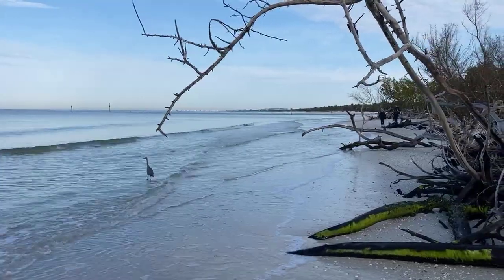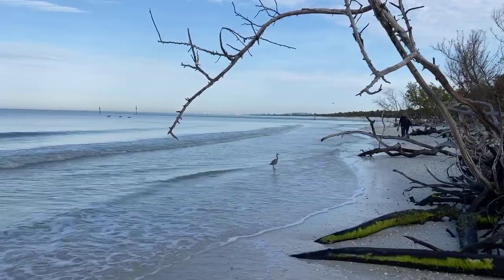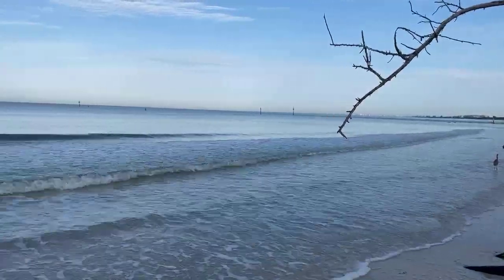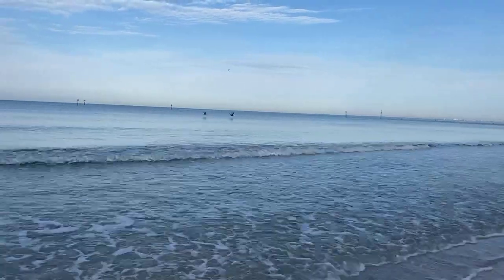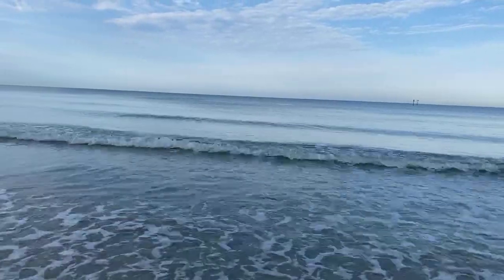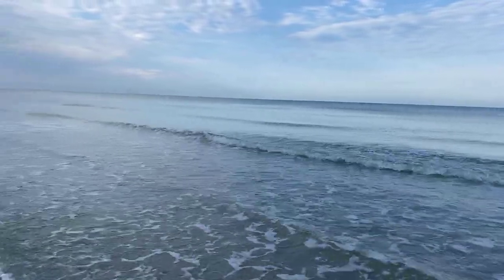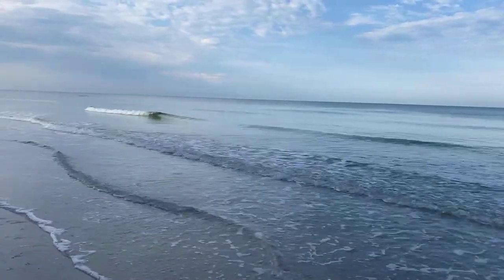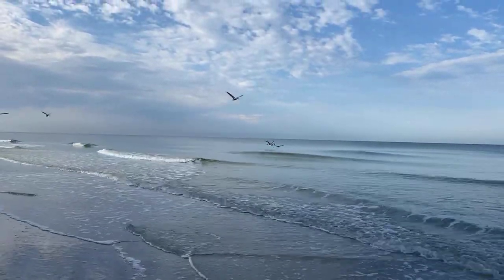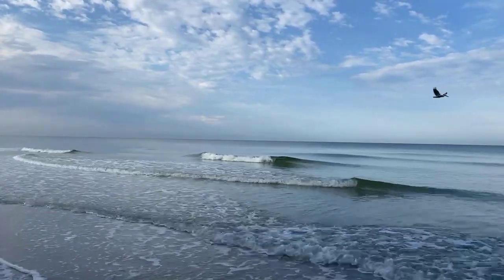Got a little whiff of the red tide just now. Just a little whiff of it. Getting closer to these little waves that are breaking. And that will often do it. Love watching our pelican friends fly by.